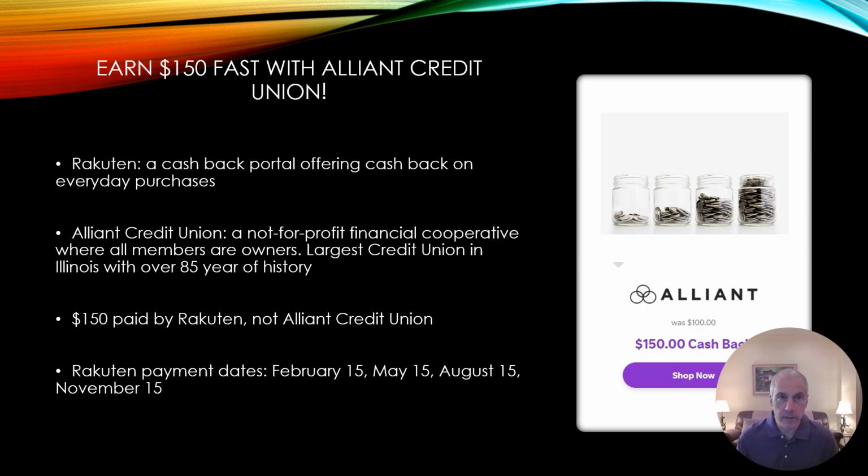Going forward, Rakuten is a cashback portal offering cashback on everyday purchases. Alliant Credit Union is a not-for-profit financial cooperative where all members are owners. It is the largest credit union in Illinois with over 85 years of history. The $150 is paid by Rakuten and not by Alliant Credit Union. Rakuten makes their payouts on February 15th, May 15th, August 15th, and November 15th.